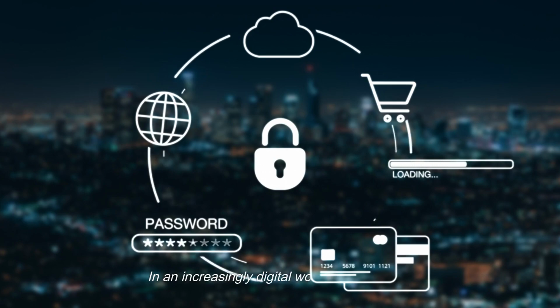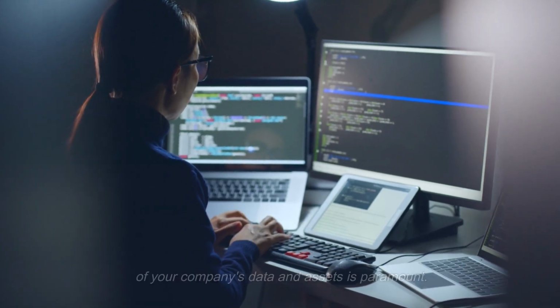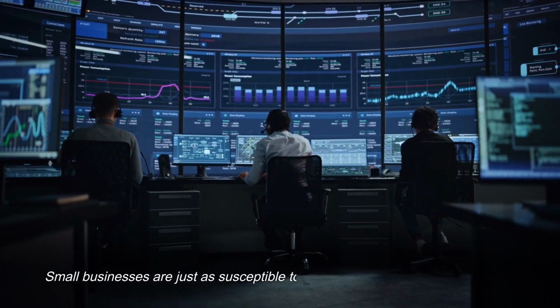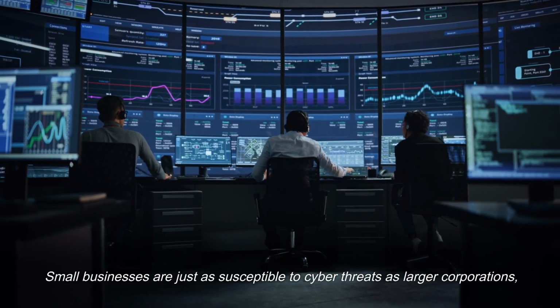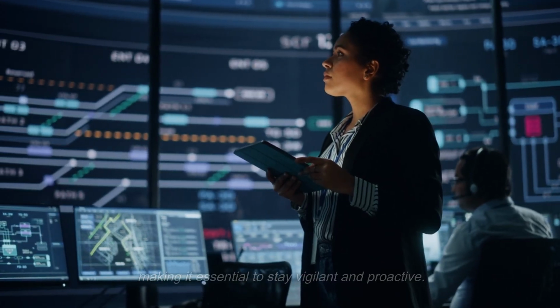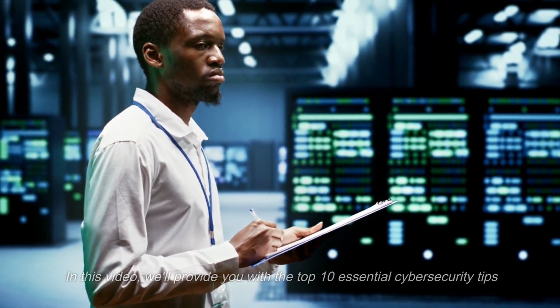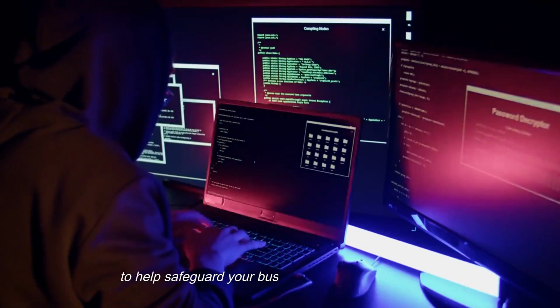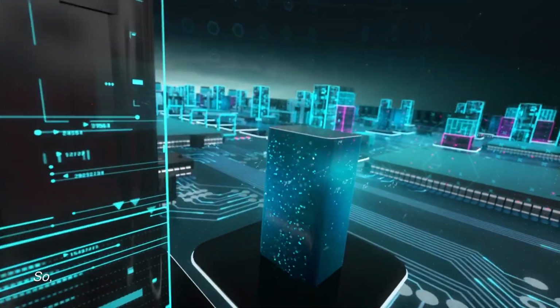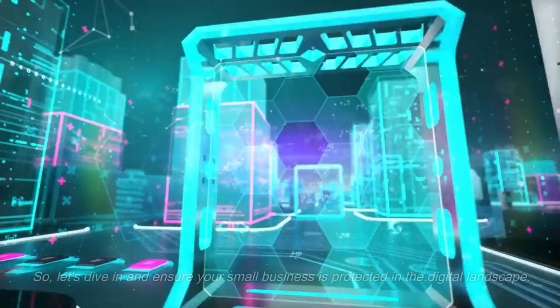In an increasingly digital world, the protection of your company's data and assets is paramount. Small businesses are just as susceptible to cyber threats as larger corporations, making it essential to stay vigilant and proactive. In this video, we'll provide you with the top 10 essential cybersecurity tips to help safeguard your business from potential threats. So let's dive in and ensure your small business is protected in the digital landscape.